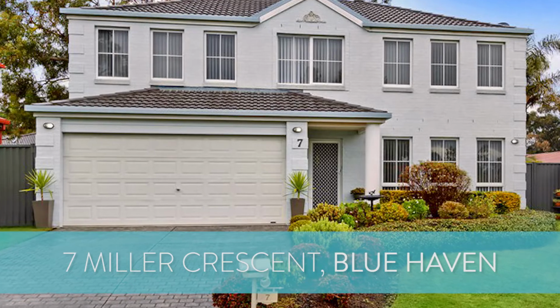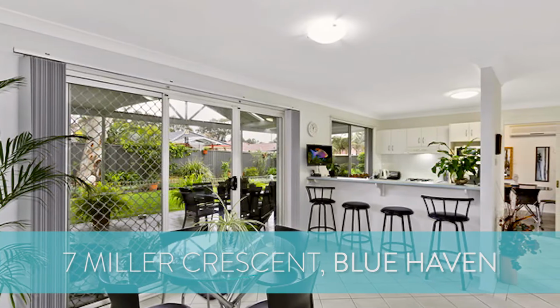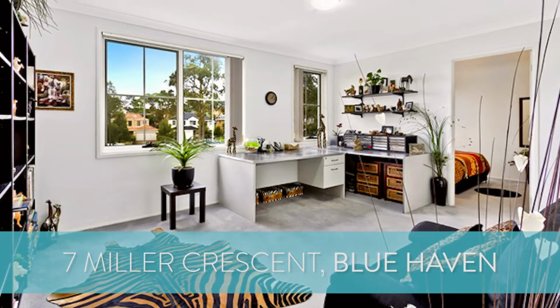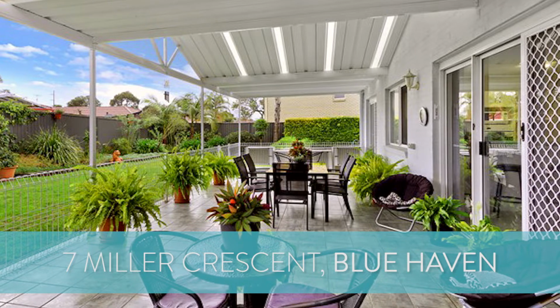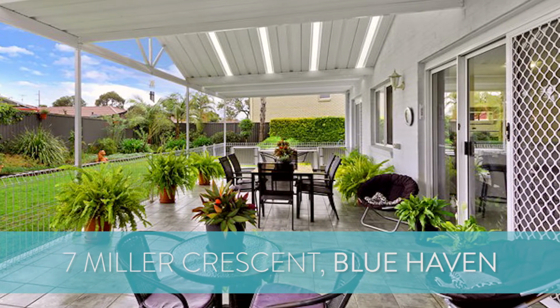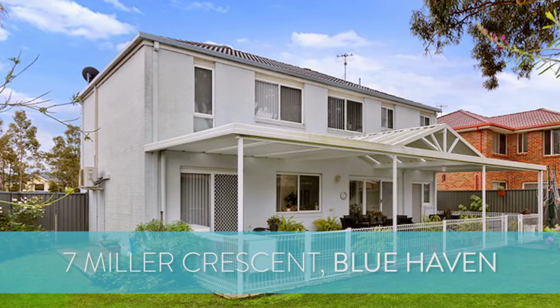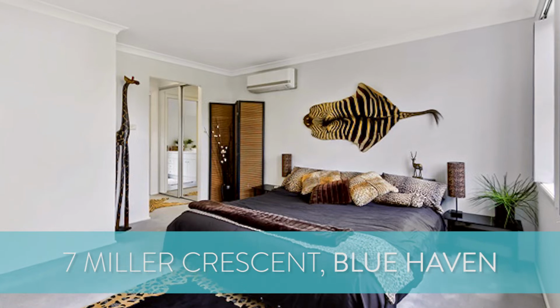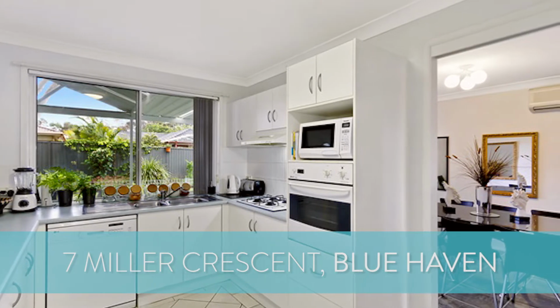Now onto some new properties. Number 7 Miller Crescent at Blue Haven. Now this is the third time in my career I've had the opportunity to sell this home, so really grateful to be invited back for another opportunity here to get a great result for these owners. It's a 4-bedroom, 2-bathroom, 2-car garage design home. It's opposite a park, so really central position, walking distance to schools and shops. This one has been freshly painted throughout, new flooring, beautiful undercover areas, and this one kicks off with a bidding guide of $500,000. So we're hoping that one there will also sell prior to auction. We'll keep you posted in the coming videos how that one goes over the coming weeks also.